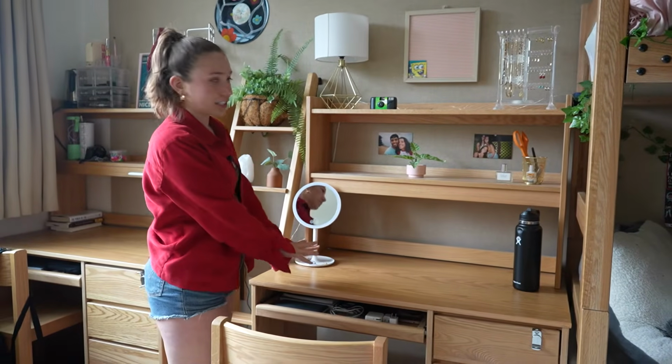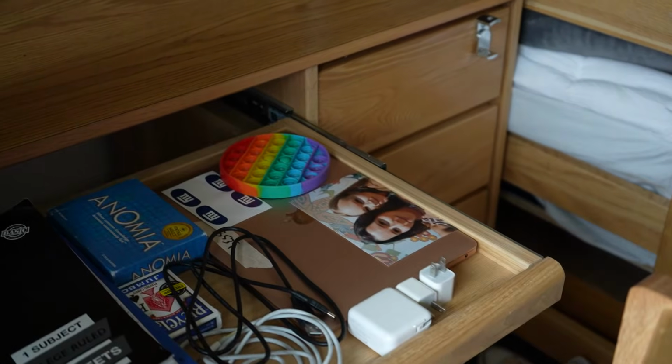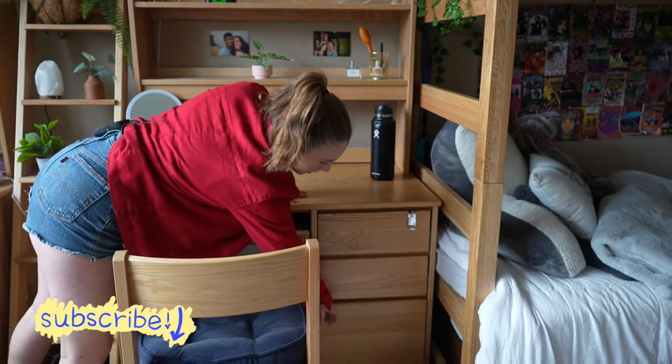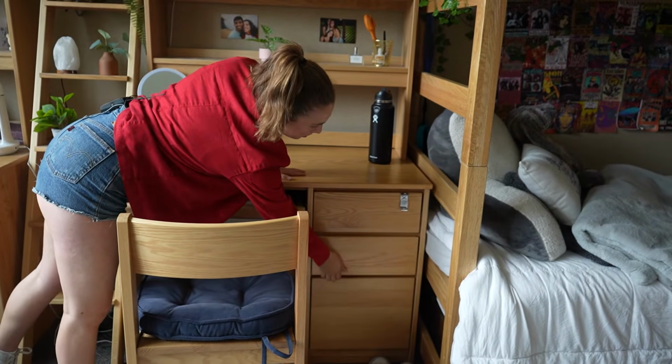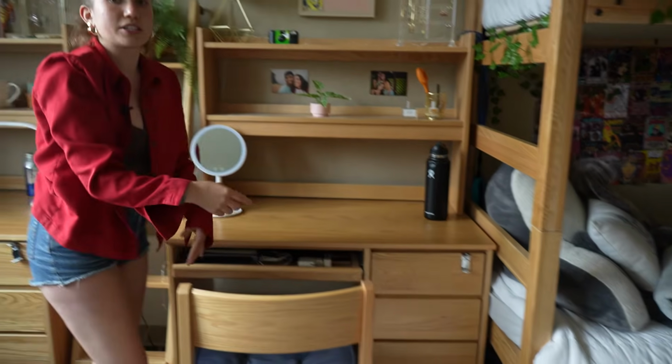With this desk, you're gonna get a few drawers. So the first one is going to be this one that slides out. Then you also get all of these. This bottom one is very big and it goes all the way down to the bottom. And then you also have both of these. And this one comes with one that you can lock in case you have anything that you want to keep locked up when you're not in the room or anything like that.